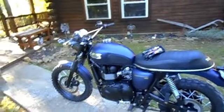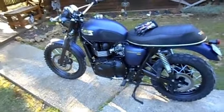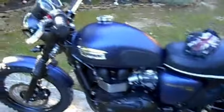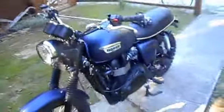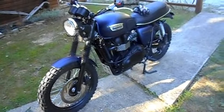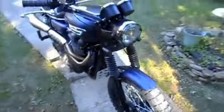And anyway, I saw this matte Pacific blue in a catalog, fell absolutely in love with it, and ordered it from St. Louis, Missouri. The Moto Europa dealership in St. Louis got this bike in for me, and I've been nothing but completely satisfied with this motorcycle since the day they took it out of the box.